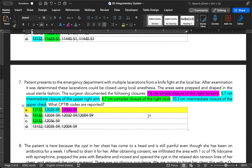So any questions on just lacerations in general, especially when you have multiple different complexities, different site, anything like that? Any questions on lacerations? Pretty simple once you get that guideline down of you can add them together if they're in that same anatomic grouping.